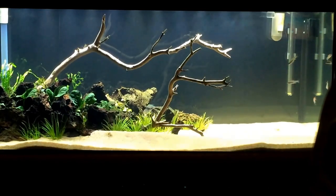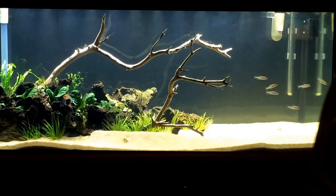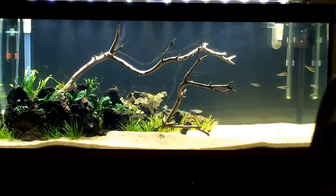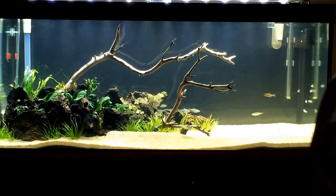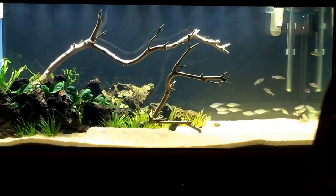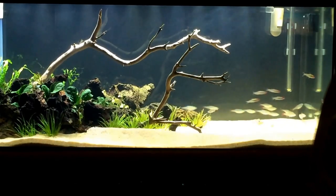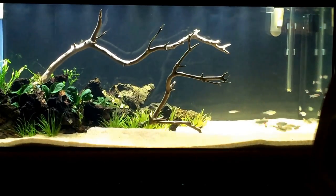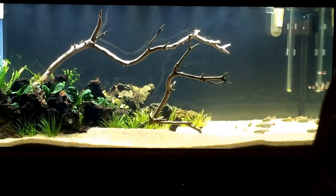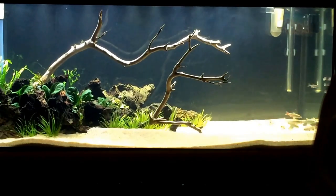Fish are absolutely awesome right now. They're really doing great. And I do think I owe a lot of that to Dr. Tim's One and Only beneficial bacteria. I know that seems like a plug, but I never really used to use it before, and now I've used it for this tank, and the levels are absolutely perfect. And as you can see, look at this school of fish. It's super nice, super, super cool to watch, actually. Really awesome. And plants are doing great.